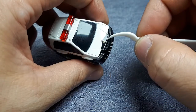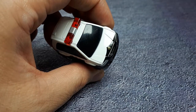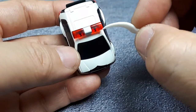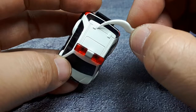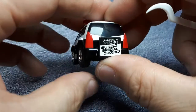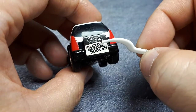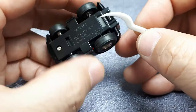Okay. The gold symbol of the Japanese police. I don't know what that's really called though. Some nice police lights, translucent orange, nice and thick. Looks good. And then some hinge details and a sunroof detail, rain gutter details. Taillights are just painted red. And for some reason it says special here. I can't be bothered to translate any of that.